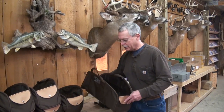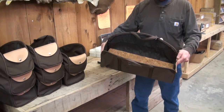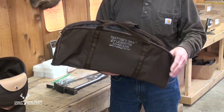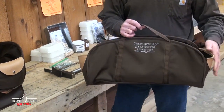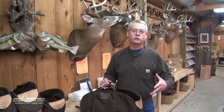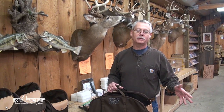Kind of a product highlight here. This is Ron Leggett's trapper's bag, a buddy of mine out of Maryland. He's a famous fox trapper, been around a long time, and he came out with these bags a number of years ago. I think we're probably going to switch over to something like this instead of the pack baskets, particularly on the trips when we're a little cramped for space. They certainly don't take up near as much room as the pack baskets.